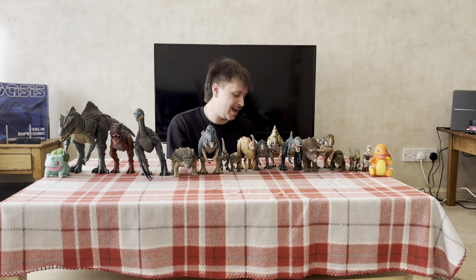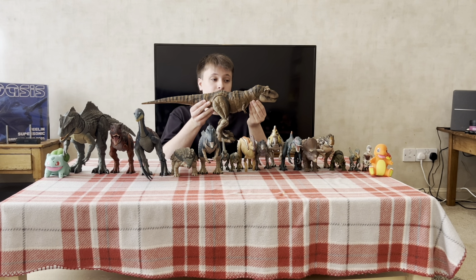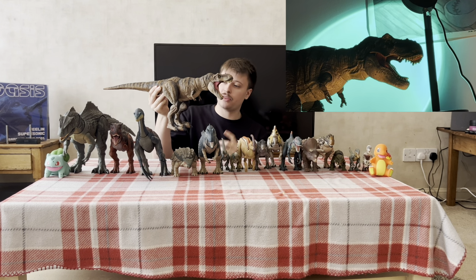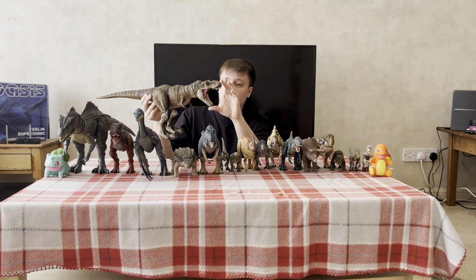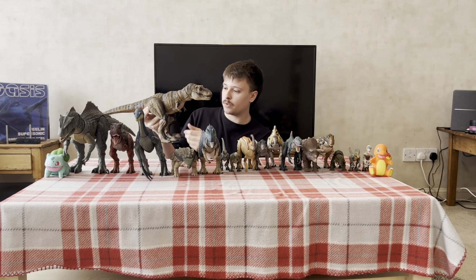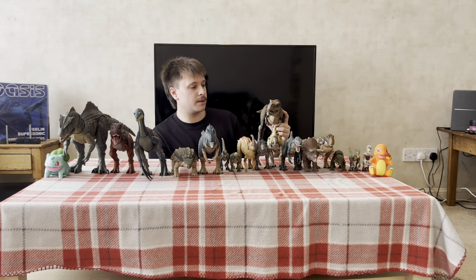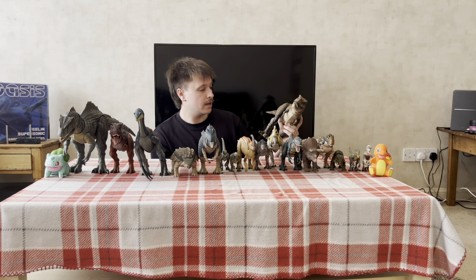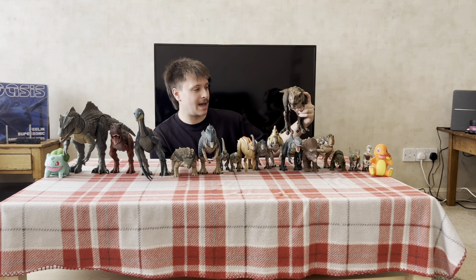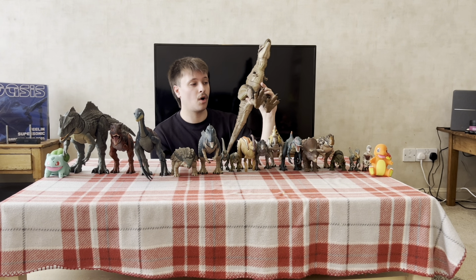So the final figure, I have been stressing about ranking this guy. It is the Hammond Collection T-Rex. This figure has been criticized to death at this point. However, I still like this figure a lot. I think it's a good figure. Obviously it needs an update, but I mean, come on, it looks good. It's got a great paint scheme, it's got some great sculpt work. It's just the teeth and the feet, really, that hold it back a huge amount, in my opinion. And the feet are actually atrocious, almost unforgivable.